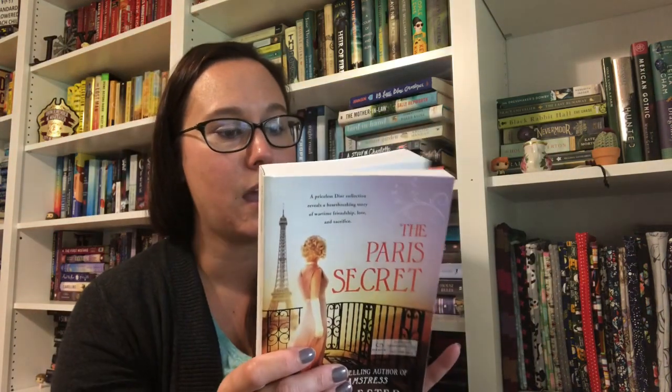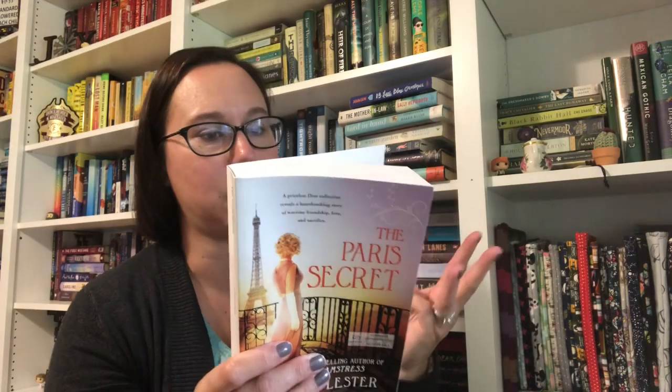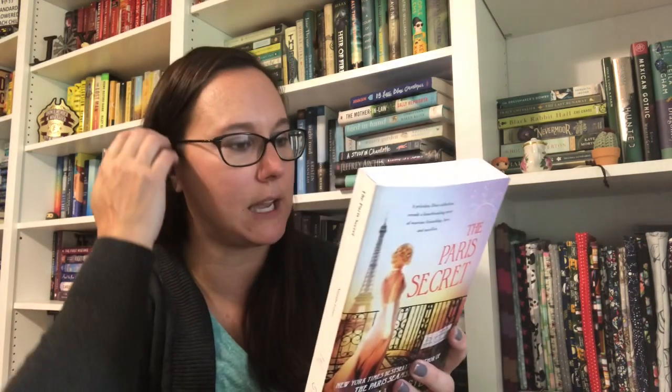So we have The Paris Secret by Natasha Lester. This one actually comes out this month. It has three time periods: England, 1939, Paris, 1947, and present day. It says for readers of The Lilac Girls and The Tattooist of Auschwitz. So let's see, how about we read the back?